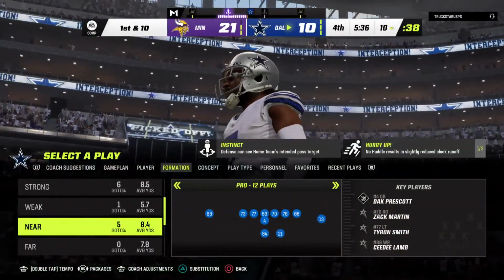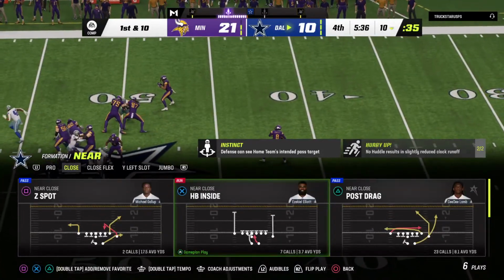I gotta interception. You feel like we got a ball game in the end zone. And still time left here in the 4th.